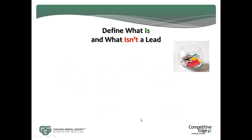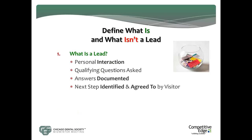All right. So let's roll up our sleeves, okay? A lot of that was kind of setting the frame, foundational content. Let's get really into the woods right now. You see that fishbowl there with business cards? That's what a lot of companies will call leads, right? So we've got to define what is and what isn't.